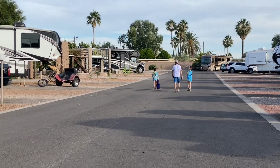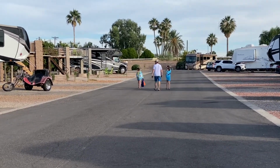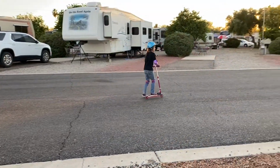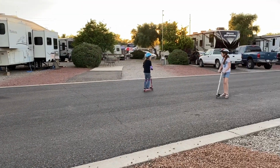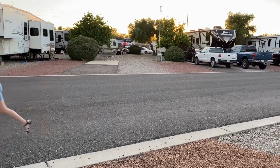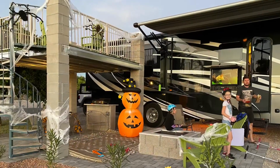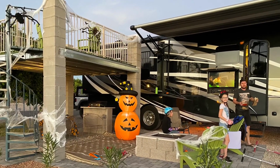And then we're walking back to our RV. We don't have a ton of trees, but there are some palm trees around and a little bit of fruit trees and citrus trees and stuff planted at the site. You can see because they have it all nicely paved with asphalt, and then you have the nice gravel on your site, it's easy for the kids to ride their bikes or scooters.